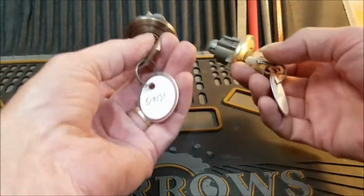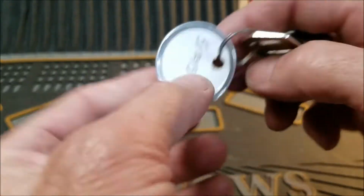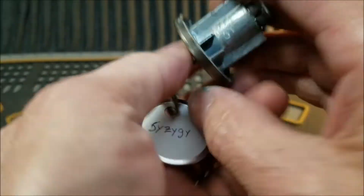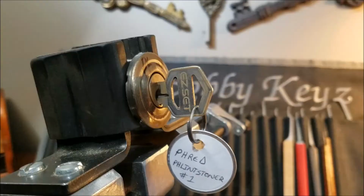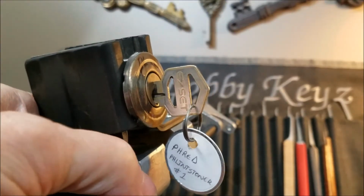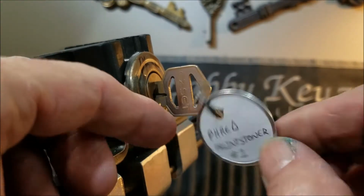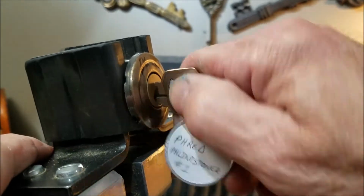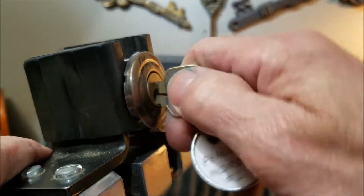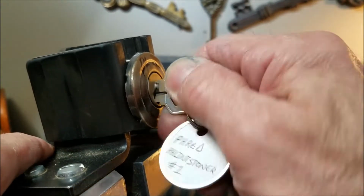Alright, well, if you guys give me a minute, we'll get this in a vise and, yeah, number 1. And we'll see if we get this thing picked. I'll be right back, guys. Alright, we are locked and loaded and ready to give this Phred Phlintstoner number 1 challenge lock a go. And it has quite the hang up too. Gotta mess with that key a bit to get it to work. There we go.